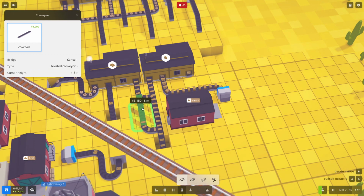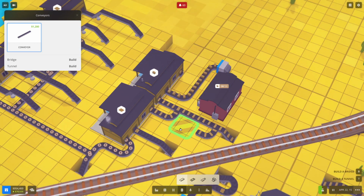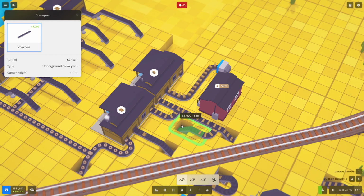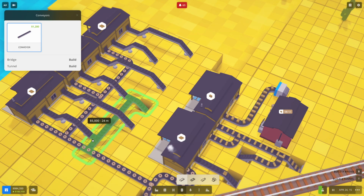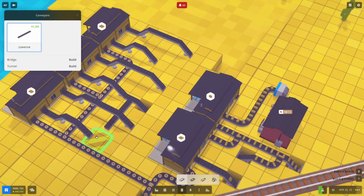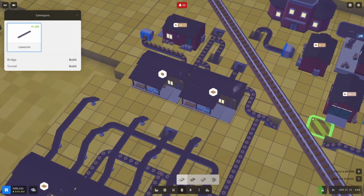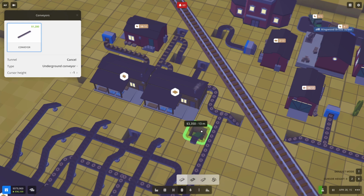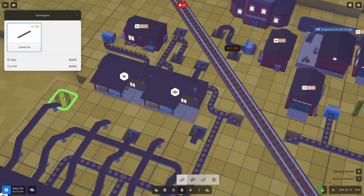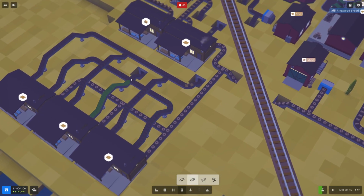Yep. Let's go tunnel. Nope. Tunnel, please. There we go. Out to here. Make sure that we don't connect. Yeah, don't connect those 2 bits together. That's fine. Output needs to flow back to here. So as long as we're able to tunnel this down to this area, then that's great. I think that's it. I think we've just freaking done it.